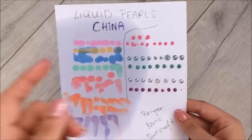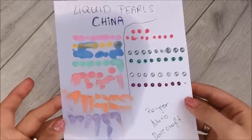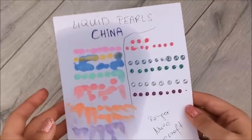Those are rock hard, and this is not even dry. It's not liquid pearl, definitely. It's not pearl. There's no shape. It's flat. It's not dry. It's oily. It's awful.